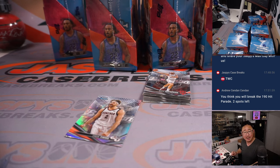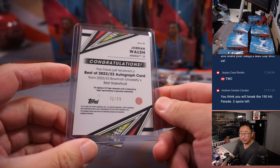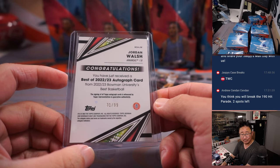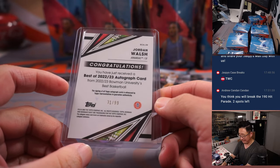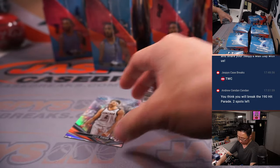Was Jordan Walsh drafted? Yes, he was, 38th overall, picked by the Kings from a pick from Indiana, traded to Boston. So that's 31 out of 99. Jordan Walsh.